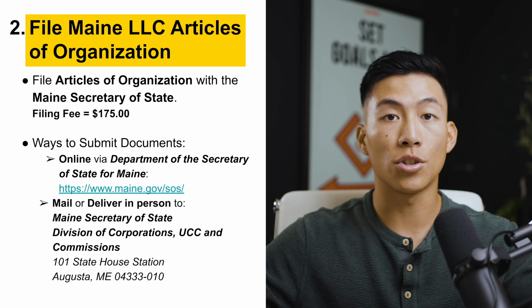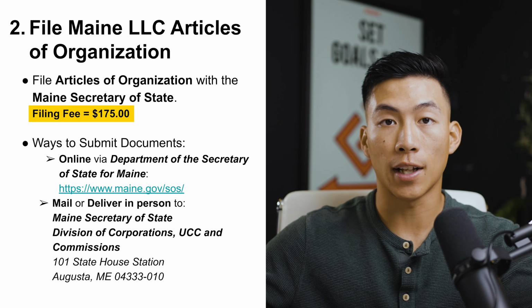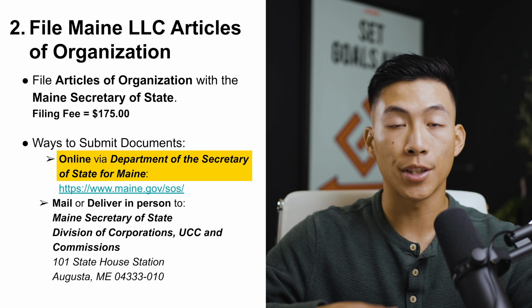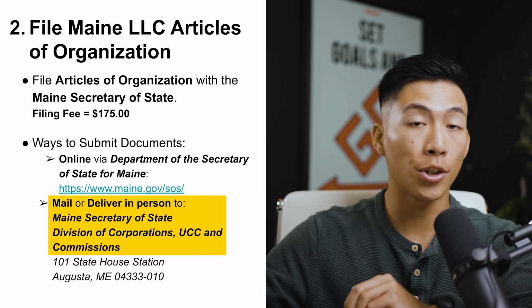Now, step number two is to file your articles of organization. To do this, you're going to file it with the Secretary of State, and this costs $175 to file it with them. So there's a couple of different ways that you can do this. You can either file it online through the Secretary of State website, you can deliver it in person with the following address, or you can do it through an online service like Bizee, which we will show you how to do later on.